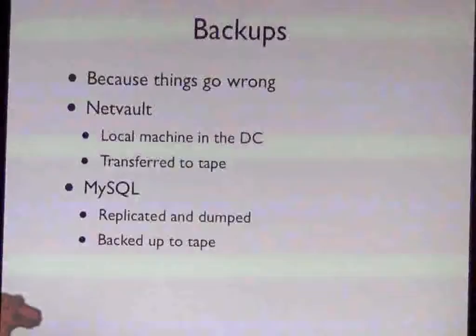And we also do backups because we've had to depend on them more than once. Network is what we use. We have a local backup machine in each data center. All the servers that need to be backed up get backed up on that machine, and then from that machine, stuff gets transferred to tape.